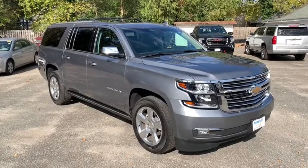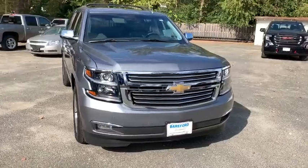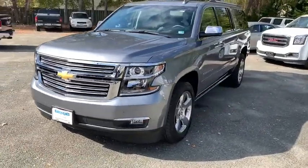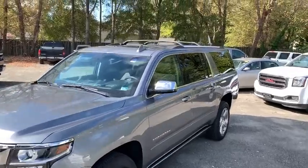Make a great choice today with the 2019 Chevrolet Suburban. Suburban excels at towing heavy trailers, hauling loads of people and gear, and enduring hard use and rugged terrain. This vehicle has less than 8,000 miles. Here are some of this vehicle's great options.